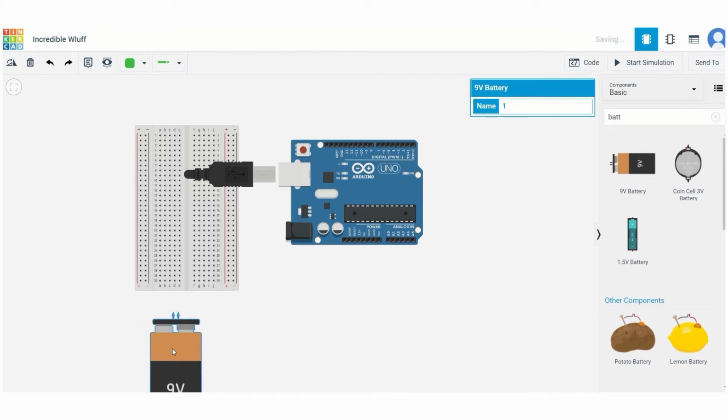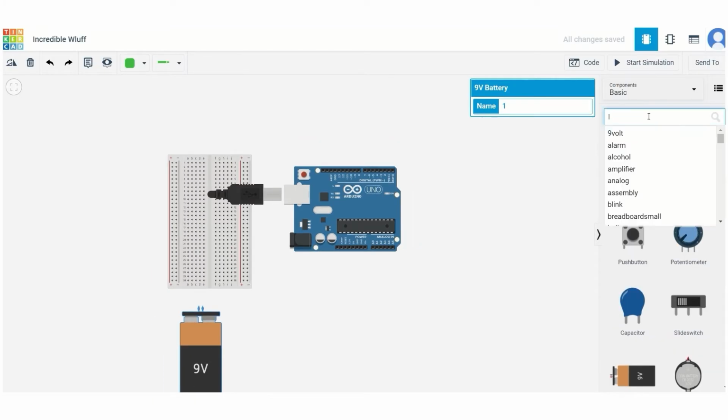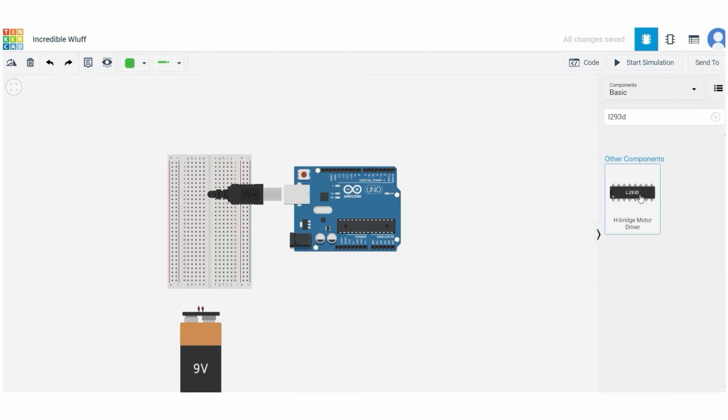Next, we need the motor driver IC, L293D. You have to keep the left mouse button down, drag it and place it here. Be careful when you are connecting this. You should connect like this. That means these 8 pins should fit into these holes on the breadboard, and these 8 pins should be inside these holes in the breadboard, because the breadboard connection diagram you can see in annex 1.